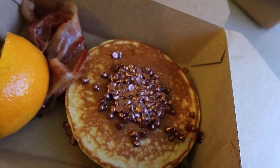My chocolate chips are like metallic colored. Super, really cool. Super shiny. That's magical.